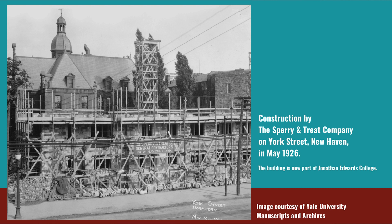The important thing about this picture is the sign in the middle, which says the Sperry and Treat Company. I love this picture because we found it near the end of the research when we'd already included Mr. Sperry and Mr. Treat in the book. So it's icing on the cake to have visual evidence of their firm at work.